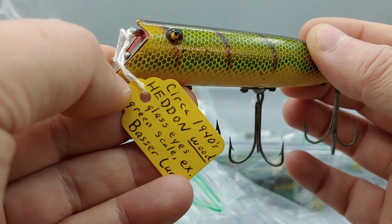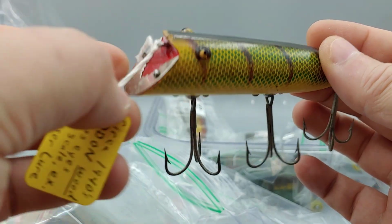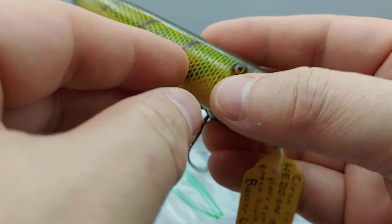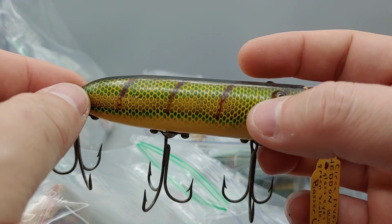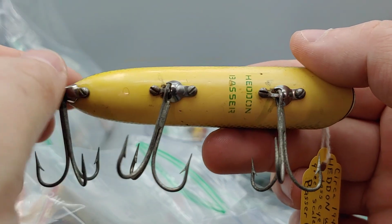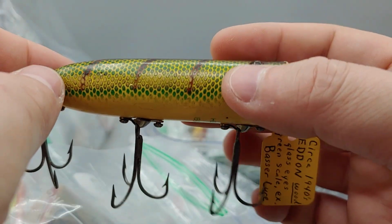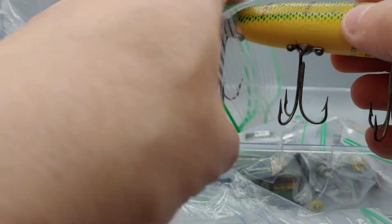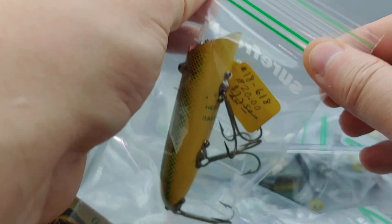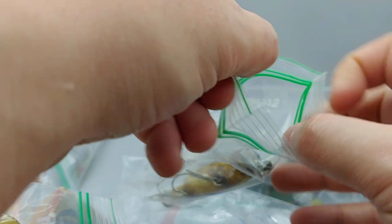So look at that. Heddon, circa 1940s, wood, glass eyes, green scale, excellent basser lure. So I listed this one. And again, it's real glass eyes. Somebody hand painted, or it looks like they probably spray painted some kind of thing in there. It says Heddon Basser on the bottom. And again, look at those old school screws in the bottom. Somebody put this together, and it was probably expensive back then. So this is stuff you would buy if you're looking to catch the big one, basically break a state record. This one here is like $50.